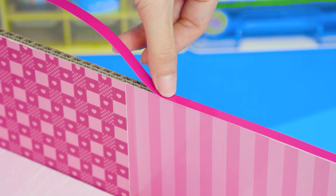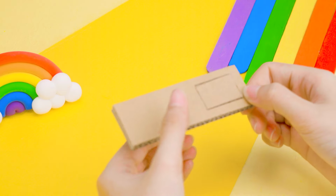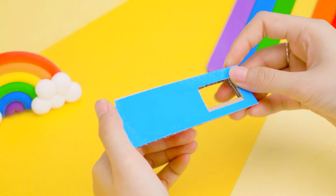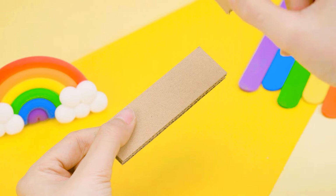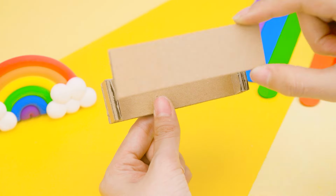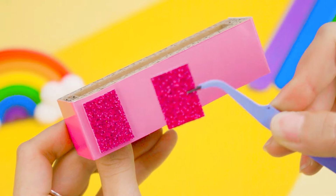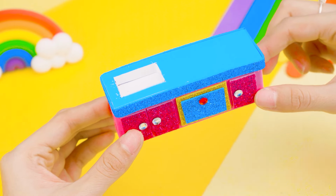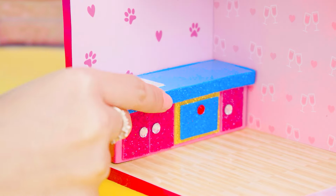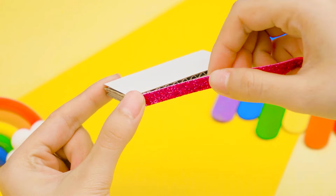Now complete the frame of the house by gluing the cardboard border. I will build a kitchen for this house. I'm making a kitchen cabinet from cardboard, gluing them. Kitchen cabinet is finished. Put it here. The kitchen can't lack a dining table. Let's make it together.